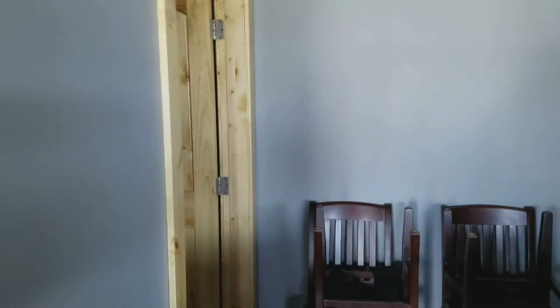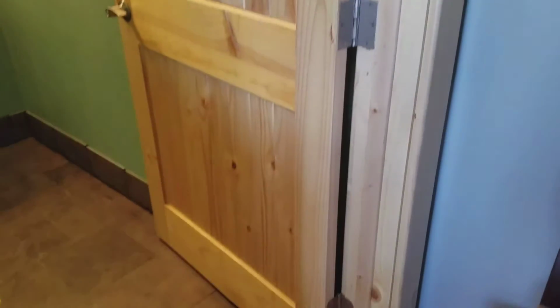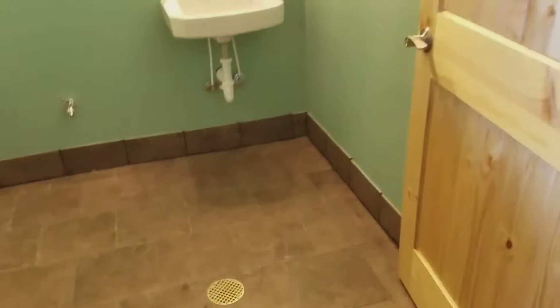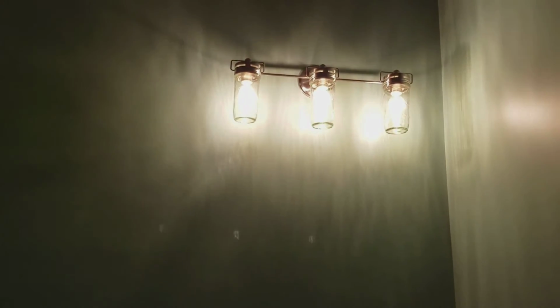Another thing we've done, of course, we just basically took standard 1x4 number 2 and my people made every piece of trim in here, and then we just bought the doors, and then basically fit them in there. Probably should have taken the tile up higher, but I'm trying to make it feel more homey in here, which won't focus, but those are our mason jars.